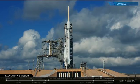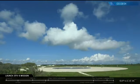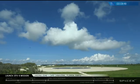We're also attempting a land landing today 14 kilometers away from the launch site at Landing Zone 1 at Cape Canaveral Air Force Station. Landing Zone 1 is a concrete pad 100 yards across. It's the length of a football field.